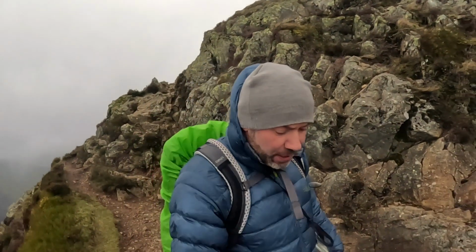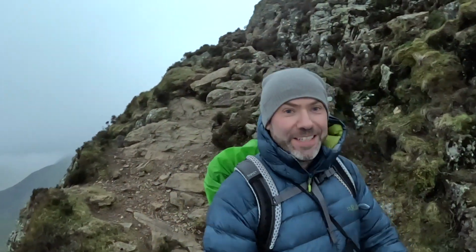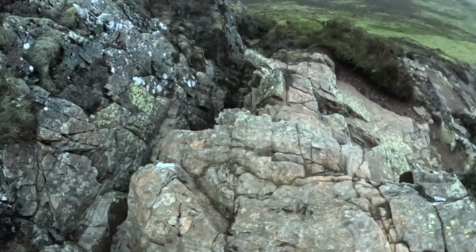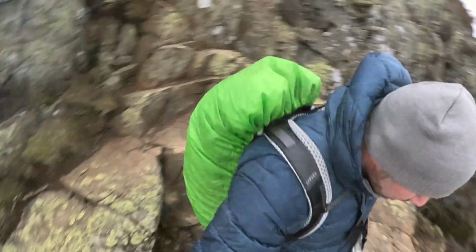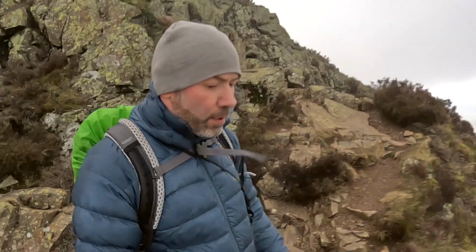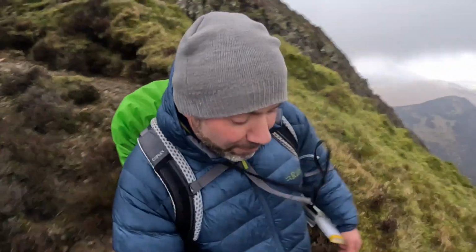It's pretty gusty now. The wind's actually trying to kill me, I think. When you're coming off, there's quite a craggy little bit. Once I'm down there I'm alright, but it's just this bit here. Looks a bit not great in the wind, to be honest. The wind is just shoving me round.